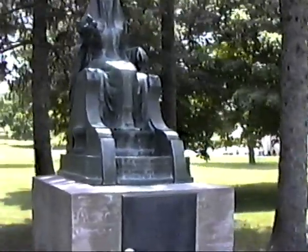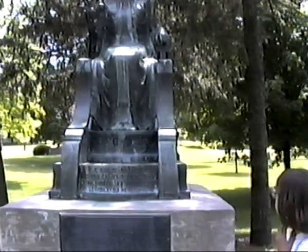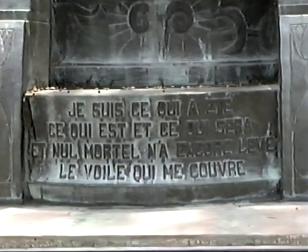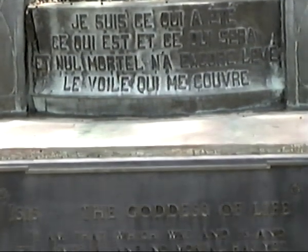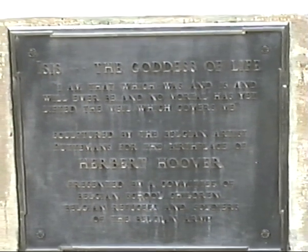Is this the goddess of life? I am that which was and is and will ever be, and no mortal has yet lifted the veil which covers me. Sculptured by the Belgian artist Herbert Happenings for the birthplace of Herbert Hoover. Presented by a committee of Belgian school children, Belgian refugees, and soldiers of the Belgian army.